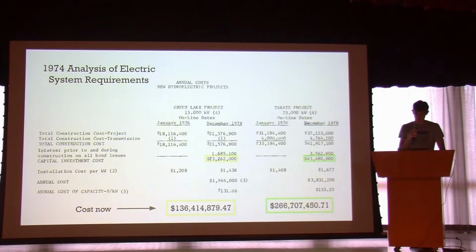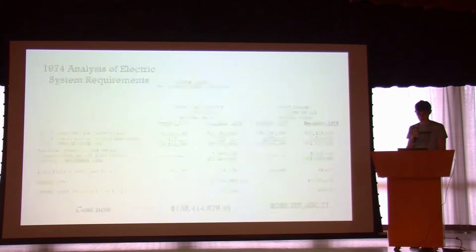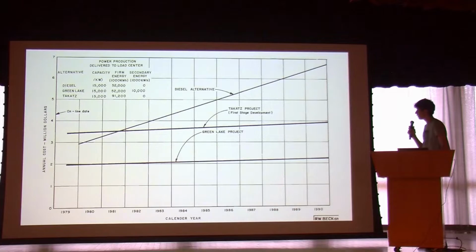And so they chose the Green Lake Dam and built that instead. And it had about half as much capacity as the Tackett Dam would. And for some context, this is also from the same report.